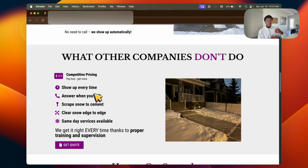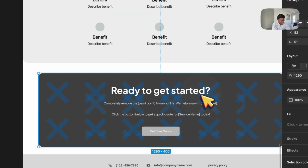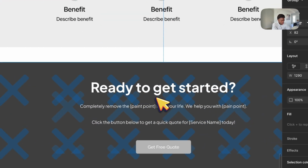So if someone checks out multiple websites, hey, let me choose the best company for my snow removal services, they're probably going to go with us because we're kind of putting ourselves up and then we're lowering the other companies, which, business is war. Now we're pretty much done right here. We just have a last call to action: ready to get started.